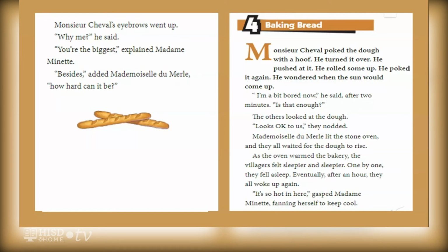Chapter 4. Baking Bread. Monsieur Cheval poked the dough with a hoof. He turned it over. He pushed at it. He rolled some up. He poked at it again. He wondered when the sun would come up. "I'm a bit bored now," he said after 2 minutes. "Is that enough?" The others looked at the dough. "Looks okay to us," they nodded.